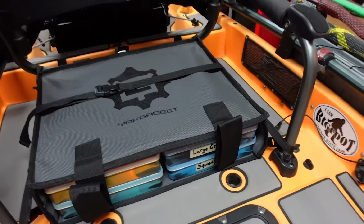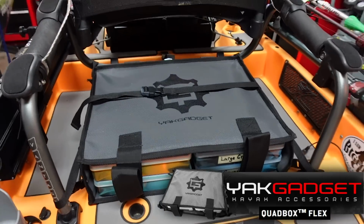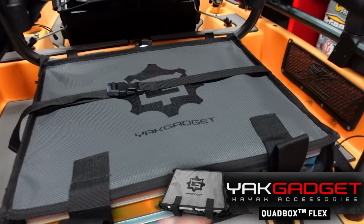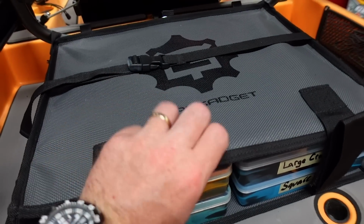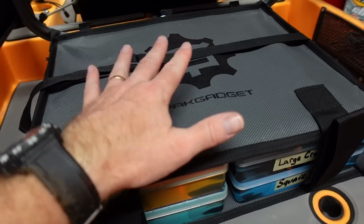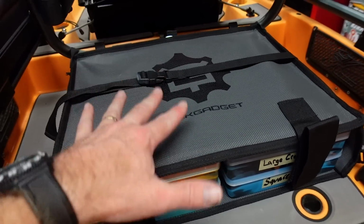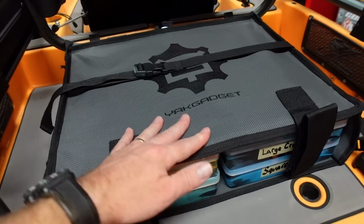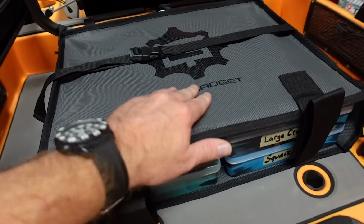Let me raise the seat so you can see it. This is called the YakGadget Quad Box Flex. Now, this is made out of a flexible material, and there's some stiff material on the inside of this. I'm not sure what it is, but this is not cotton. This is not gonna shrink, it's not gonna fade, and it mounts up under your seat. It's kind of a soft top, almost like a backpack material that you would, like a hiking bag or something.